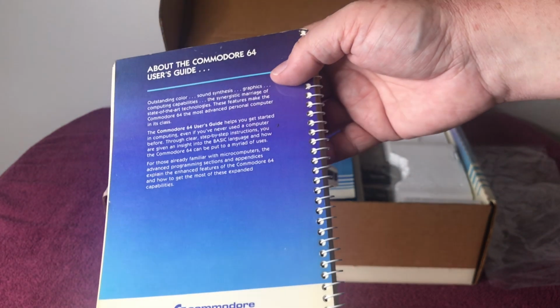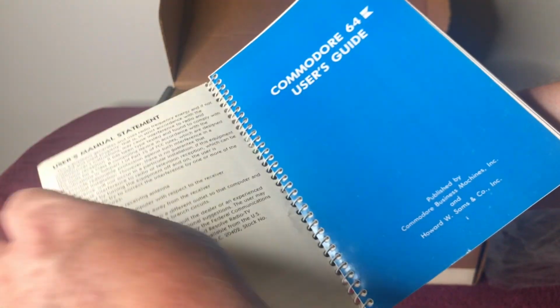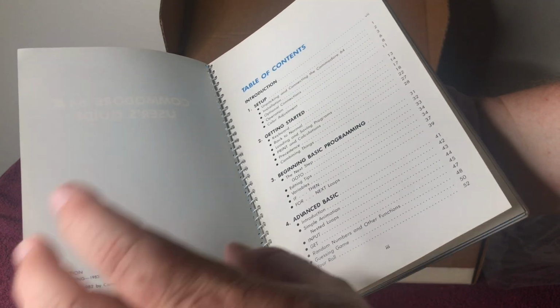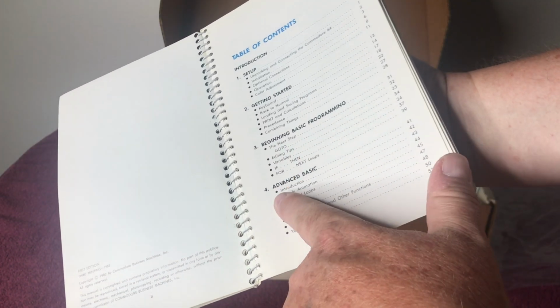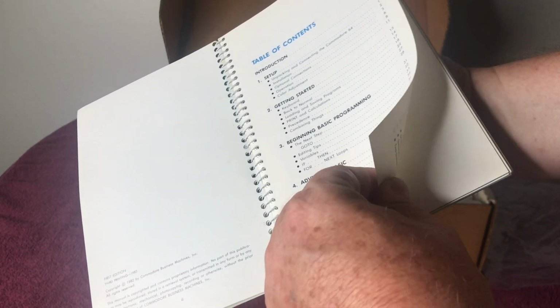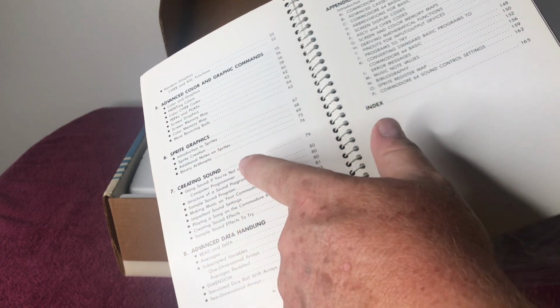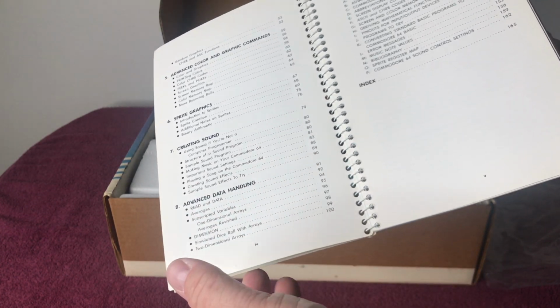You can see it's got lots of wear and folds and bends, because back in the day, I used this thing religiously. What's so cool with this user's guide is that it covers all kinds of stuff. Setting up the computer, of course, getting started, beginning basic programming, advanced basic programming, advanced color and graphics, sprite graphics, creating sound, advanced data handling, and so much more.